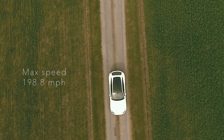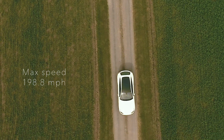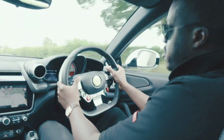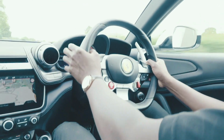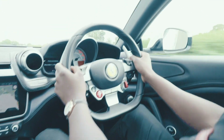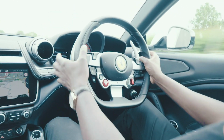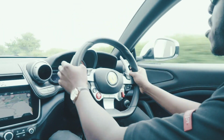You do have to be very considerate about how you drive this car. Indicators, for example, I've never encountered this, but it's on the steering wheel. So you literally press the buttons on the steering wheel, or you can flick it from behind to change direction. But the shift paddle on the steering wheel, you can use it to take off and reverse.